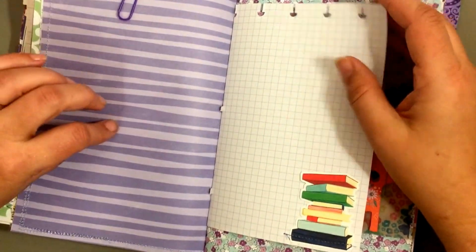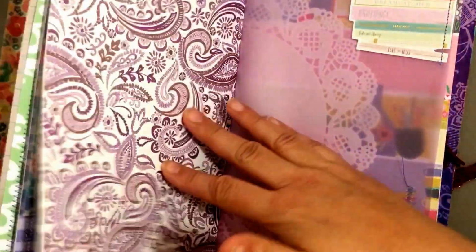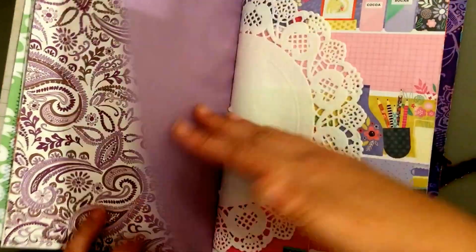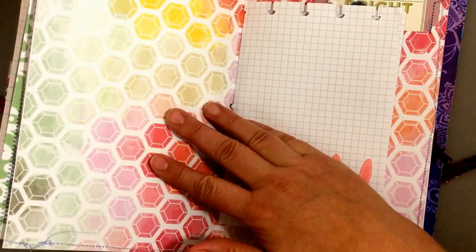Purple, again, to match the cover. Washi with her books. A little fox from her collection of ephemera. Purple. And then more books. Paige Evans, little tuck spot. A doily. Another paper with books and the colors. I just love it. I love it.